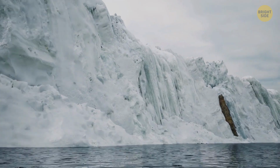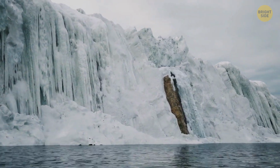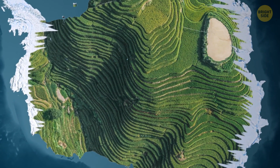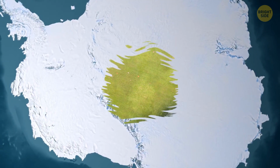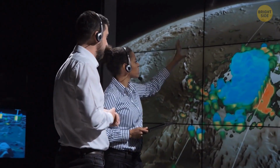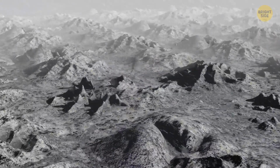But have you ever wondered what Antarctica would look like if there were no ice? It may seem unimaginable now, but it was not always covered by ice. That was 34 million years ago, though, so nobody could tell how the continent's surface would be without the ice. But NASA changed that. They generated computer simulations and created the most accurate map of it as of today. What they saw was incredible.